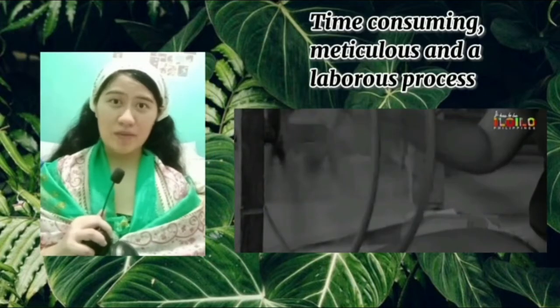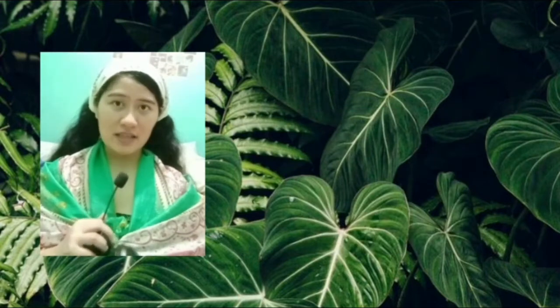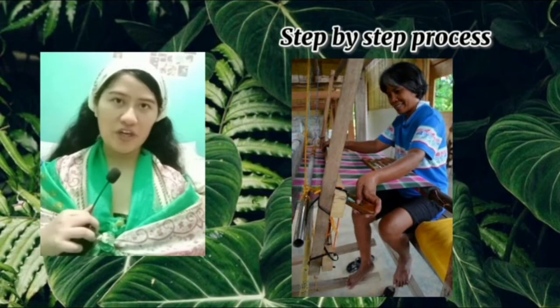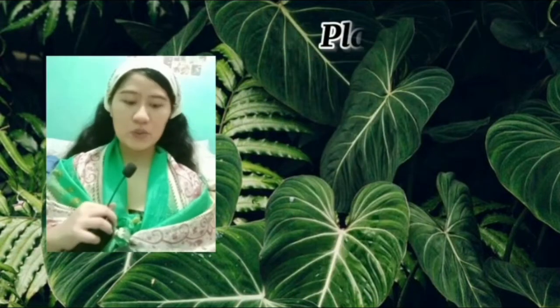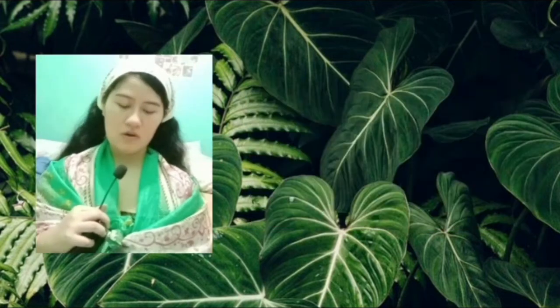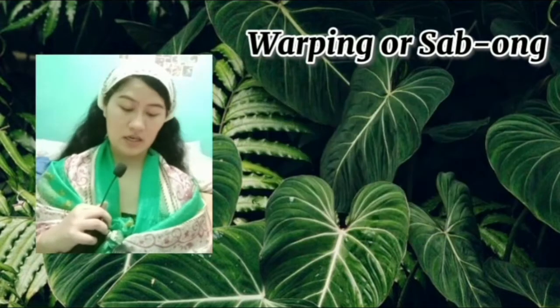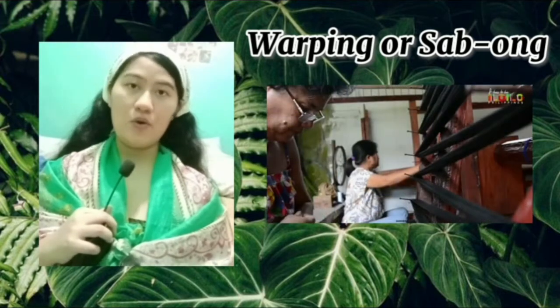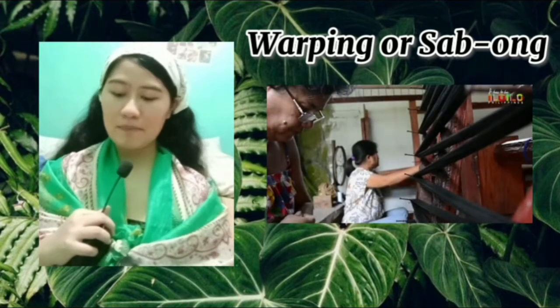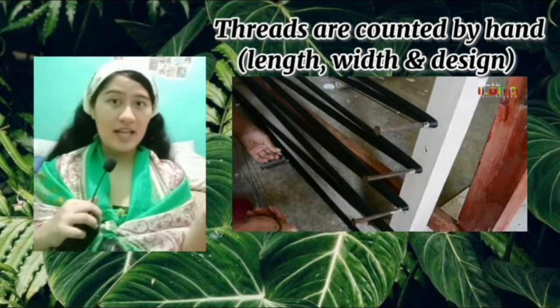Weaving is a time-consuming, meticulous, and laborious process. Weavers follow a step-by-step process which makes it more time-consuming. It starts with planning, where the thread cones in selected colors are arranged according to the desired pattern. Warping or sabong is where threads are set on the warping tool. These threads are grouped and rolled along the bamboo and metal pegs of the warping frame. Threads are counted by hand based on the desired length, width, and design.